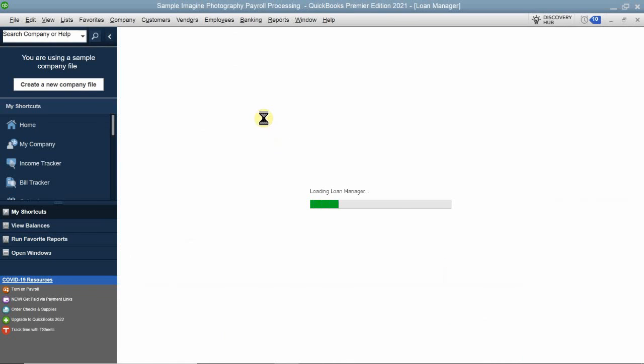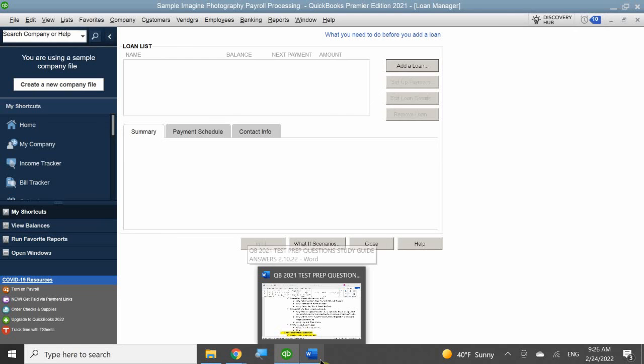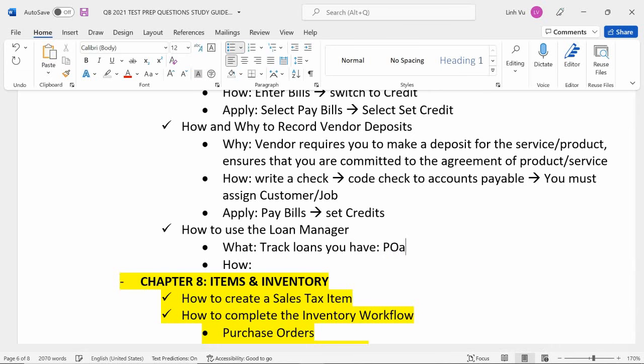Okay, what can I do in my loan manager? You can add the loan, you can pay the loan, you can schedule a payment for the loan. So yes, you can do a lot of things in the loan manager. You can even enter a bill for the loan. Instead of having to pay it right then and there, you can choose to schedule a payment or enter a bill. Okay, so I'm going to put here, you can pay loan, you can schedule payments. Okay, how do you get there? You said banking menu, loan manager. Good.